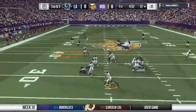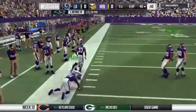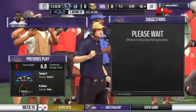They'll set up a throw. And a quick throw here, that's complete. They get 9 out of that one, and as a result, the drive continues.